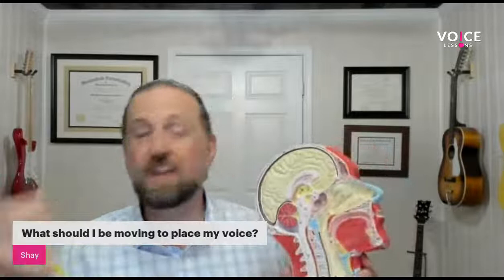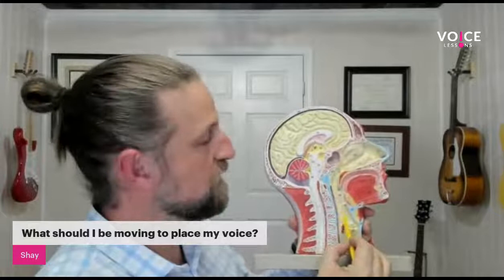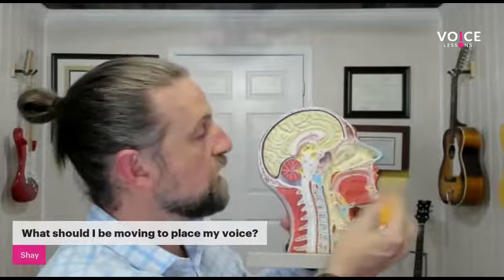that's being created by the vocal folds themselves. So as sound comes up from the vocal folds, it travels through what's called the epiglottis, which is right here, this area, the epiglottic sphincter, and it travels up through the back of what we call the pharynx, over the hump of the tongue and out through the mouth.